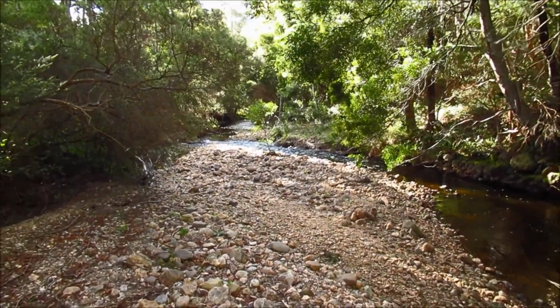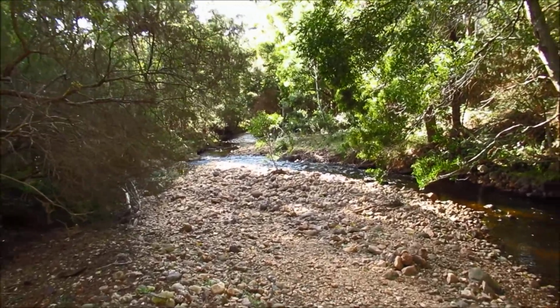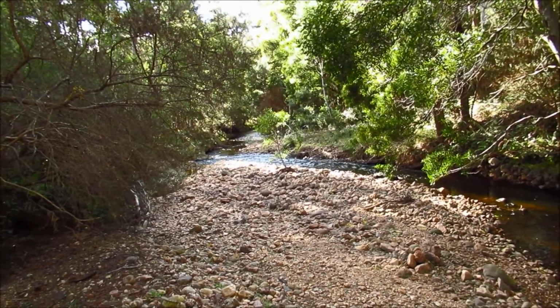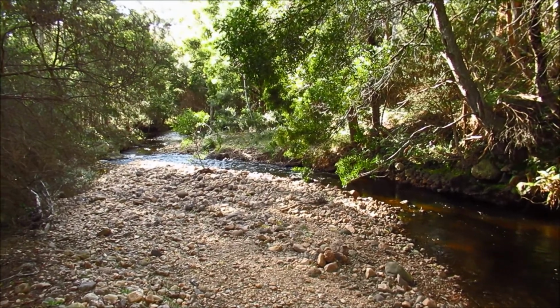All right, just done a 20-minute walk. We're back in another little tannin stream. Caught a bit of a rain shower on the way here. It was blowing like hell when I left home, but up in here it's pretty well sheltered at this stage. It's good. It's a bit cool.